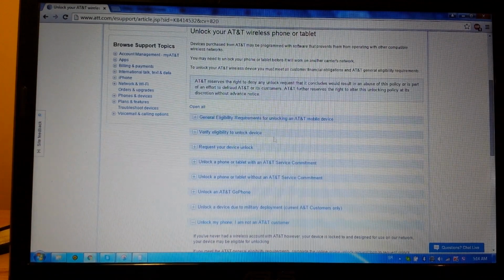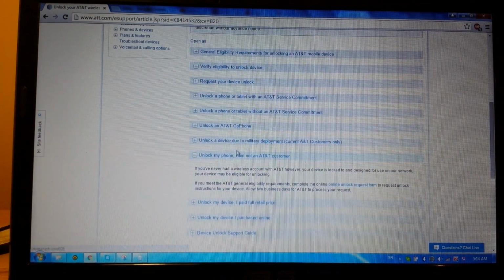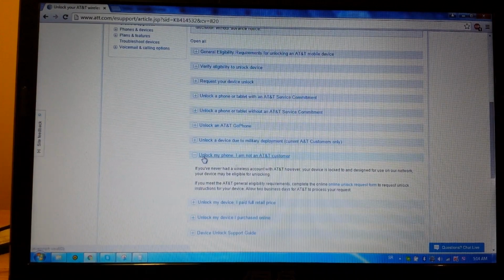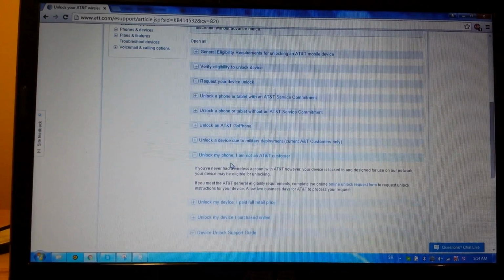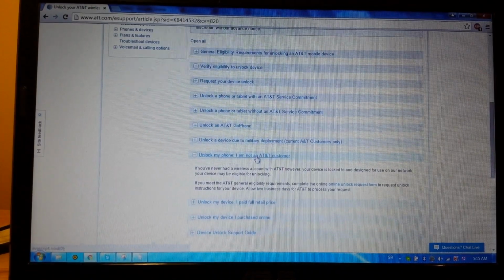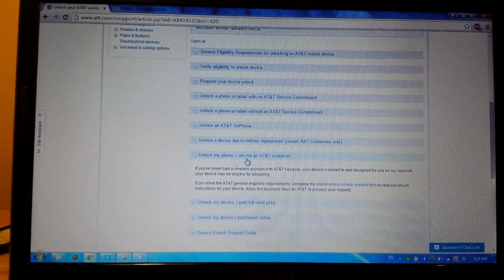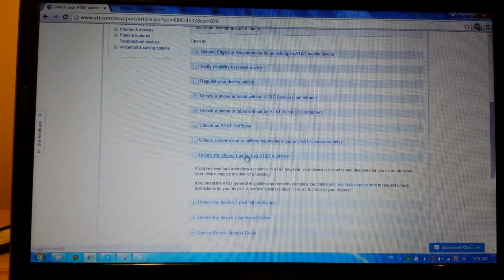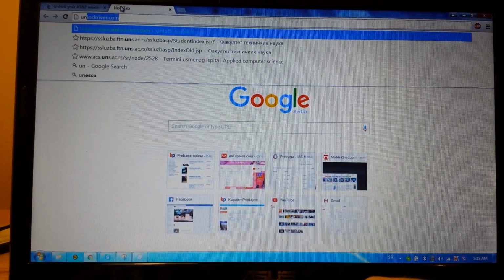Okay, so you can get some basic information here, and this is the one that we most likely want to do right now for my phone. So, unlock my phone. I'm not an AT&T customer, so for real, I never had an AT&T number. I bought a phone off the internet from some random guy very cheaply, and it was locked to AT&T.